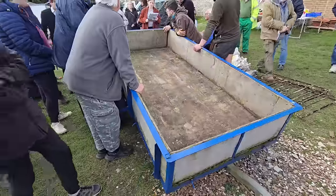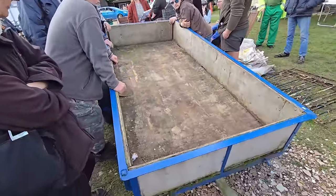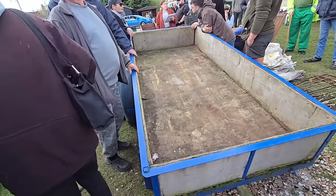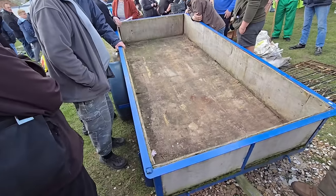Blue trailer. I'll start off the bidding with me at 130. Do I see 135 anywhere on that? I'm at 130. Mr. GD selling.